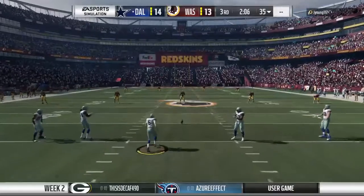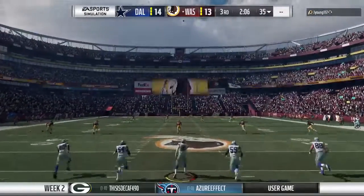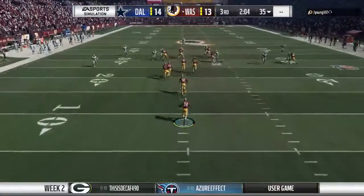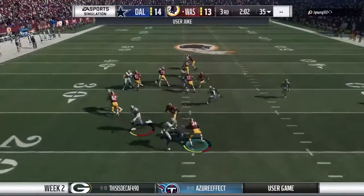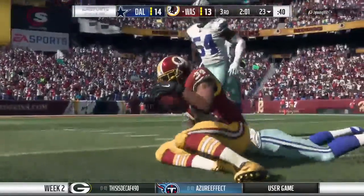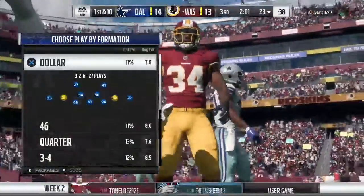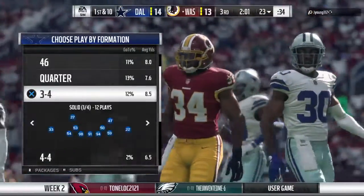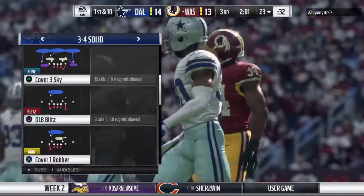Bailey now to kick this one away. This will be taken in at the 1. Ooh, the juke. And now running right through him. And he'll get across the 20 before he's brought down at about the 23-yard line. So here's the Redskins offense now as they get set to start this 3rd quarter. They're down in this game.